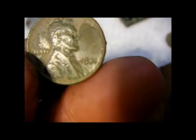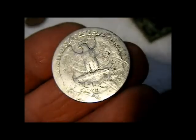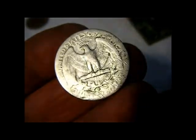Found one wheat cent in Indiana. My Indiana wheat cent. 1941. And found a 1935 Washington. Indiana silver. Denver mint mark. Kind of rough, and I whacked it with a digger right there on the bottom, but still happy to have it. Barry ended up finding a 1917 Standing Liberty quarter. That's his first Standing Liberty quarter. And I still haven't found one.